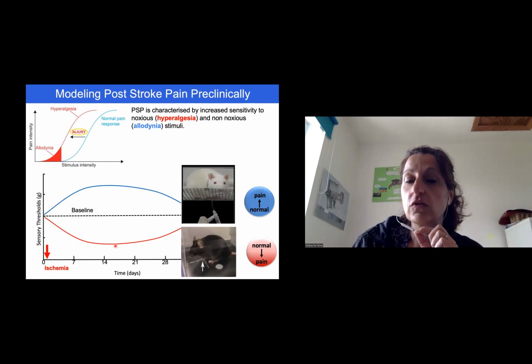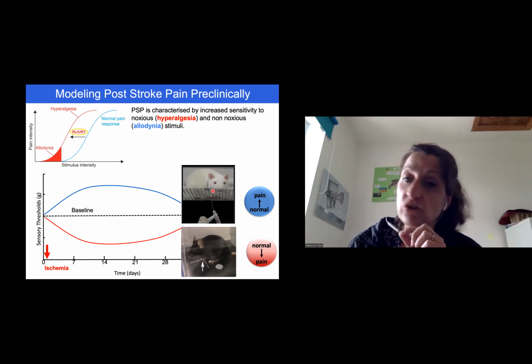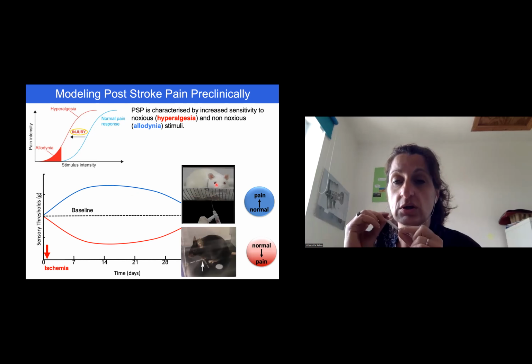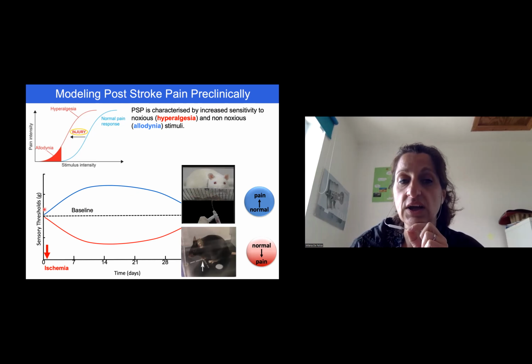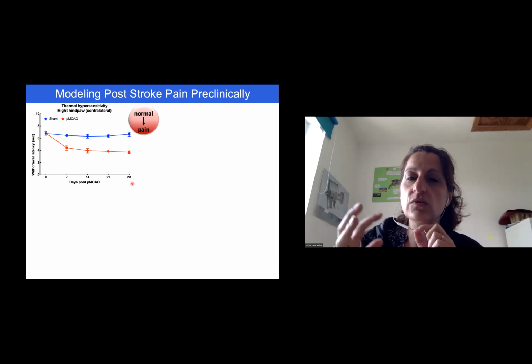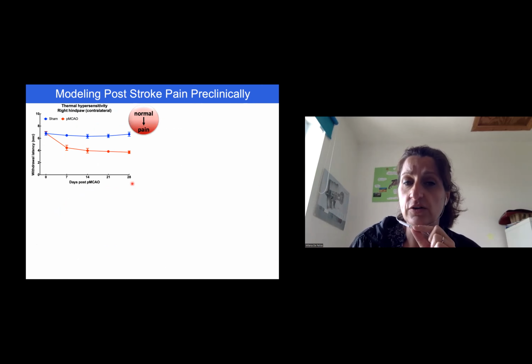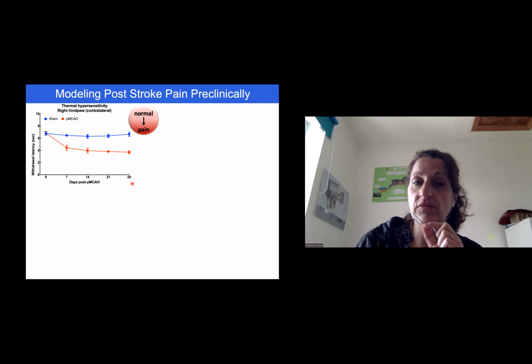Similarly, we can also measure development of allodynia by applying calibrated von Frey filaments, which are also used clinically to measure pain in humans, by applying a specific force to the glabrous part of the animal's hind paw, and over time looking for any change from a non-response to a response, because of the development of allodynia. So what we've done here was to use our permanent and transient middle cerebral artery occlusion models and then look for development of pain.